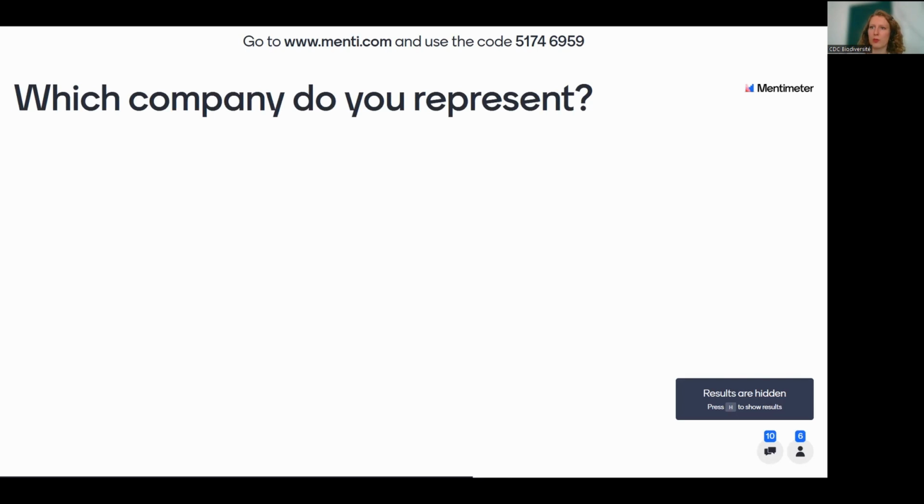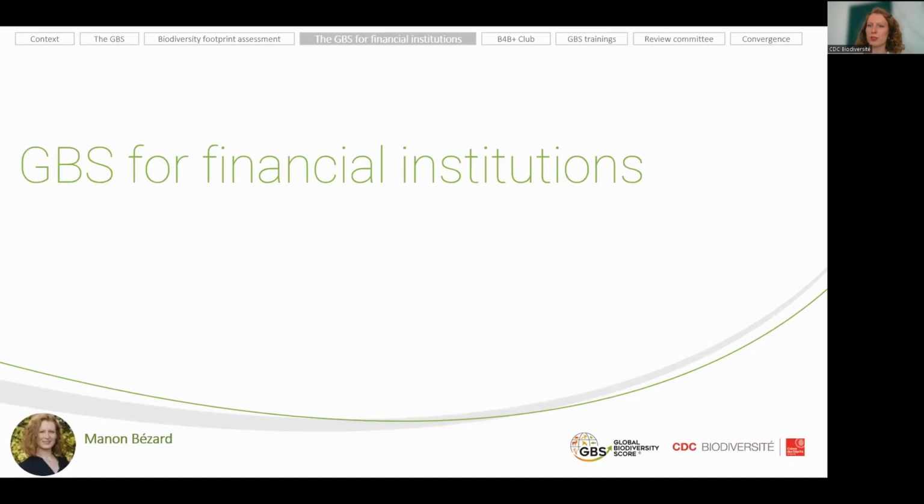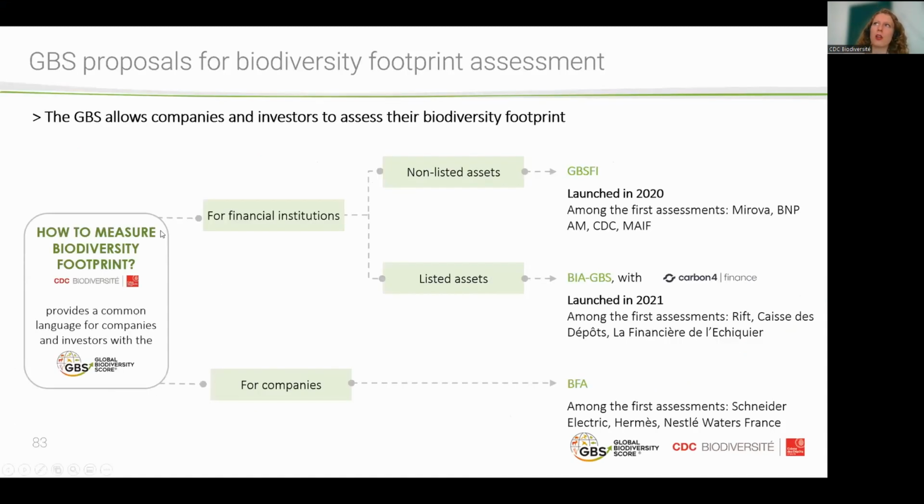Okay, coming back to the presentation. I'm going to present you more information about the GBS for financial institutions. Just a quick reminder of the GBS ecosystem. As you've seen, we have already presented how the GBS can be used for companies to realize biodiversity footprint assessment, and you have seen examples from some of the companies who've been doing that. But for financial institutions, we have two offers possible.